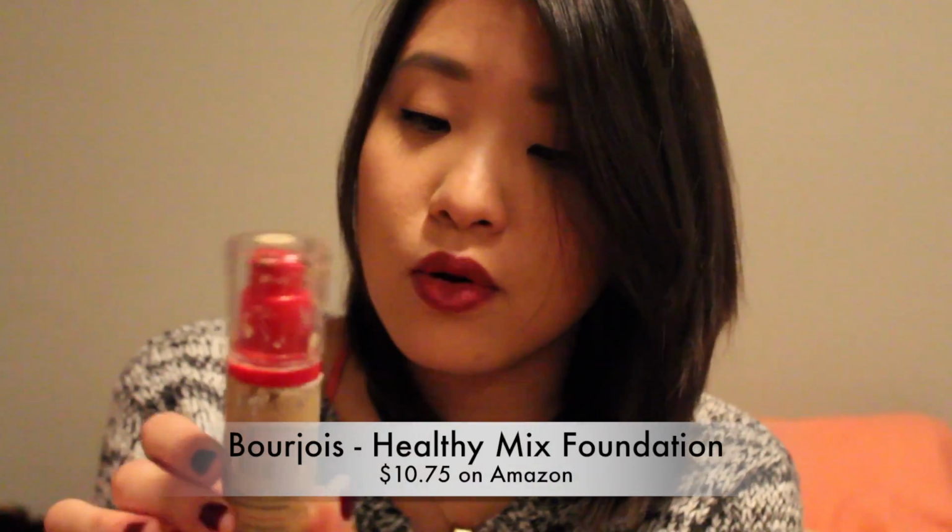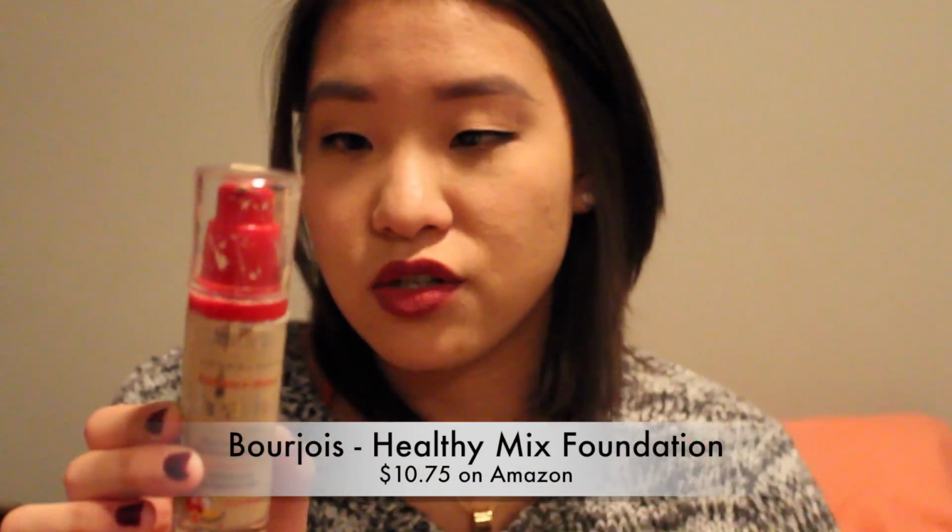So afterwards, after primer, I would put on foundation. And this one is the Bourjois Healthy Mix foundation. Not the serum one, this is just the regular. I am in color 53. It's a good color match. The bottle's disgusting, but that's evidence of how much I used it and liked it this year.